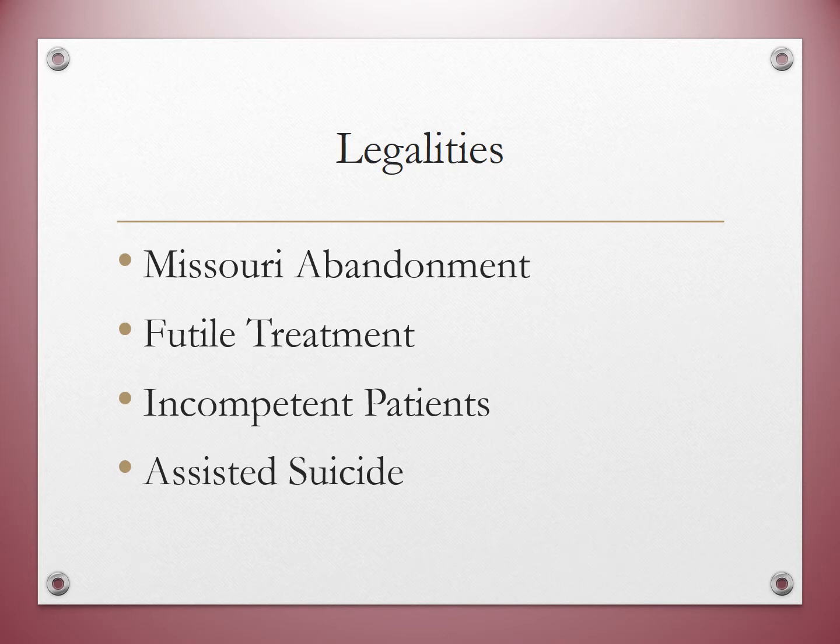Discussion of assisted suicide centers on legal, religious, and moral conceptions of suicide and a personal right to die. Legally speaking, the practice may be legal, illegal, or undecided, depending on the culture or jurisdiction.